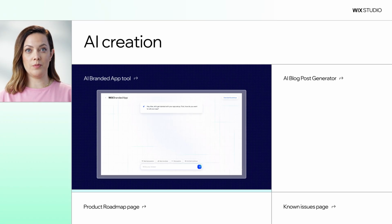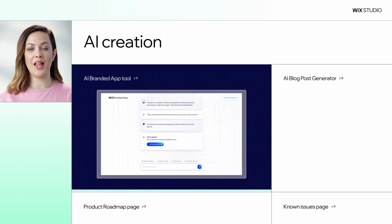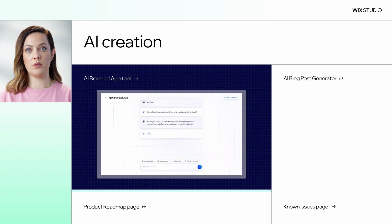Now, for those of you who create branded apps for your clients, we've got something big coming: our AI branded app tool. All you need to do is answer a few prompts, and the AI chatbot will help you generate a branded mobile app in seconds. You can choose to create the app from start to finish or only use it at a specific stage of the build.